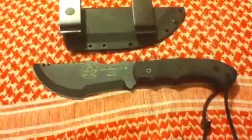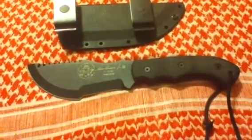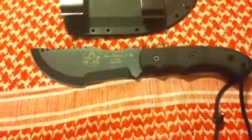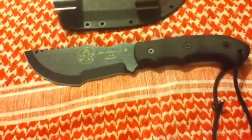Now the weight of this knife is exactly 1 pound 12 ounces. Wow, that's basically 1 3/4 pounds right there, man. That's almost 2 pounds worth of steel. Your blade stock, believe it or not, is a full 1/4 inch thick, done out of a 1095 high carbon alloy with a Rockwell hardness of 58.